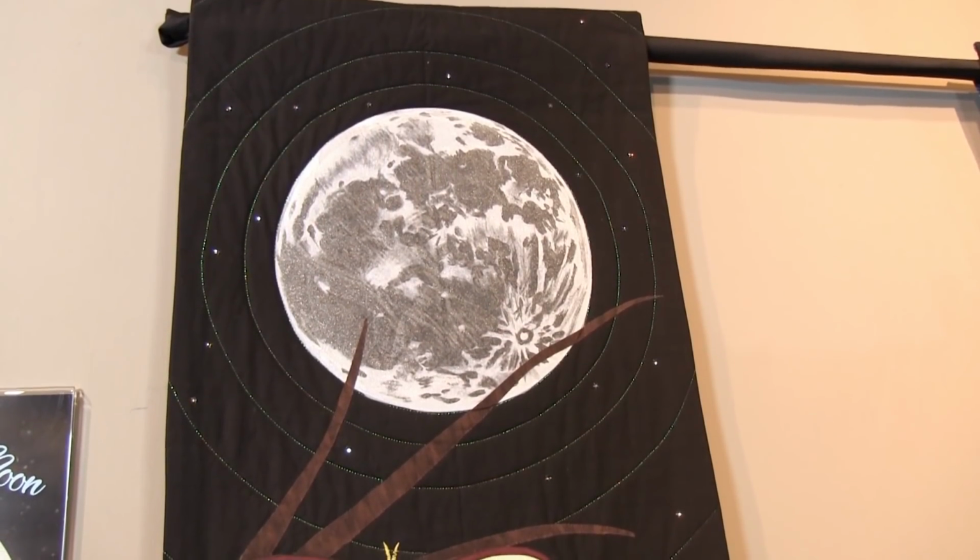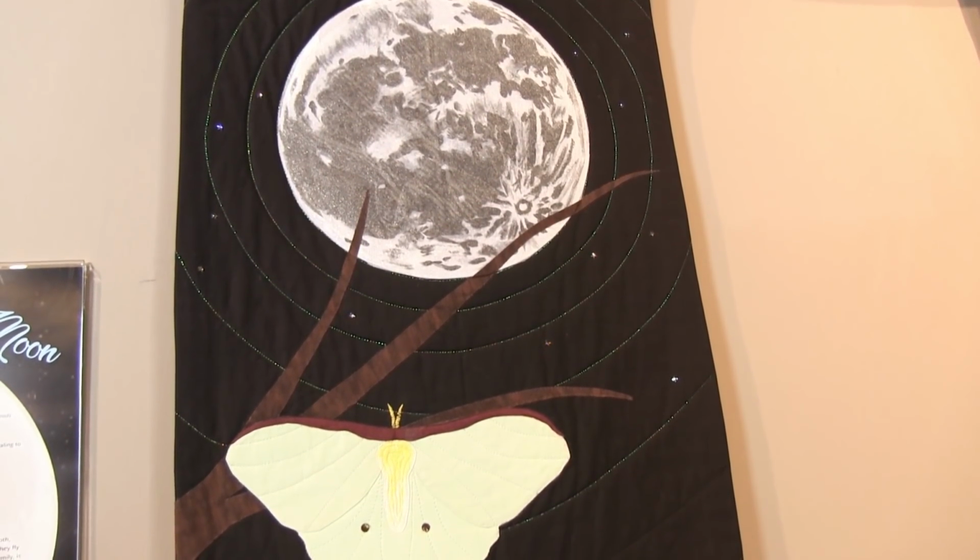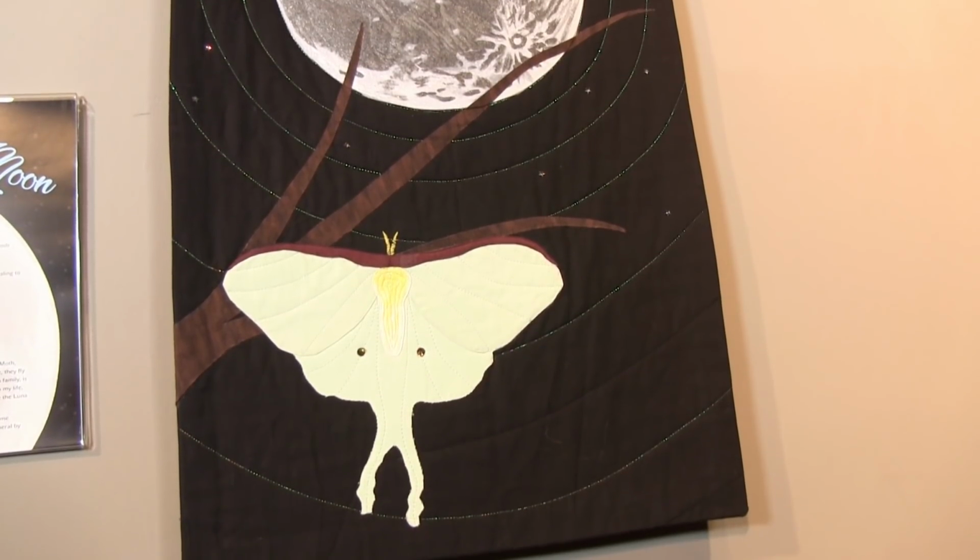My name is Kay Campbell. I'm originally from Atlanta, Georgia, but I've been living in Maryland for about 35 years. And my quilt, Luna the Everlasting and the Ephemeral, is all about the everlasting moon. And I quote the poem, the lyrics from Jimmy Buffett. I love that song. And then the Luna moth, which I've only seen a couple of times in my life. 4 to 5 inches big, lime green, you cannot miss it. But it only lives for a week and then it's gone.